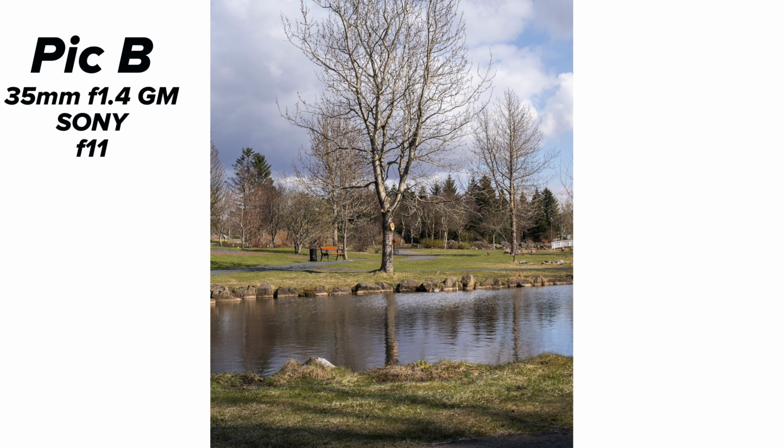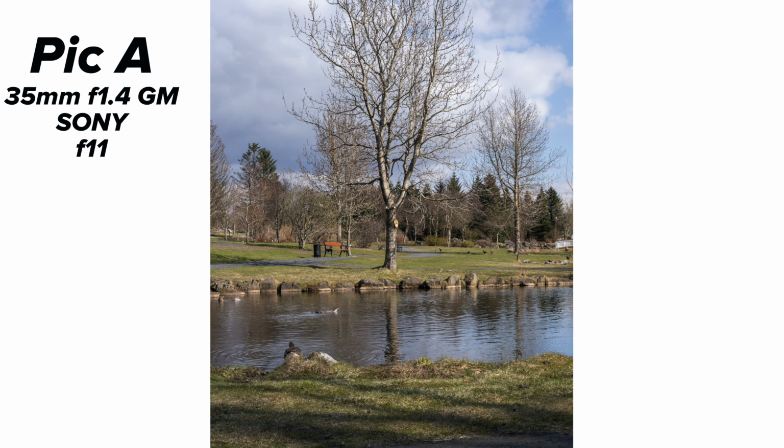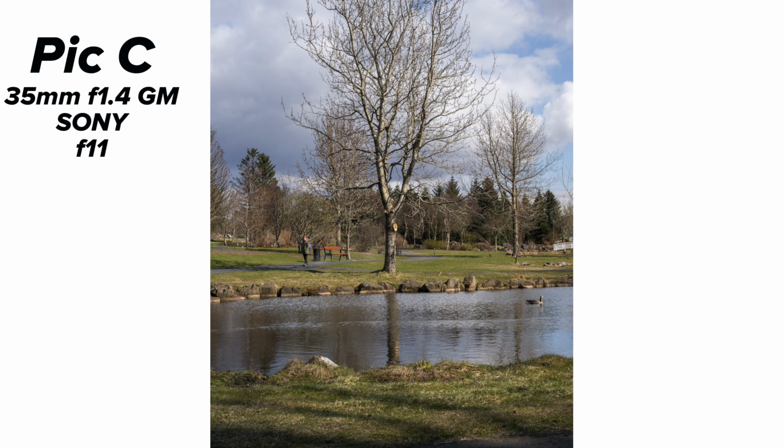And so people know, when we did the comparison, we used a tripod, the same lens, and as much as possible everything at f11. Okay, so this is picture B. For the landscape photos, we used the 35mm prime lens from Sony with an f-stop of f1.4, but we took all the pictures at f11. And this is picture C. So these are individually: picture A, then picture B, then picture C.